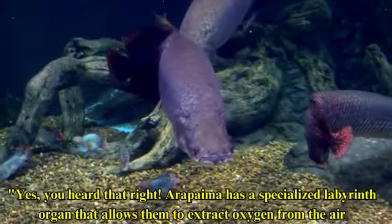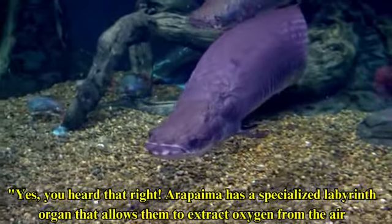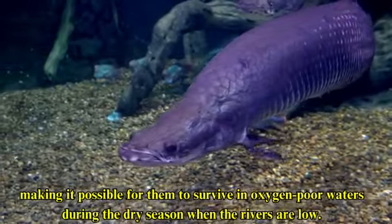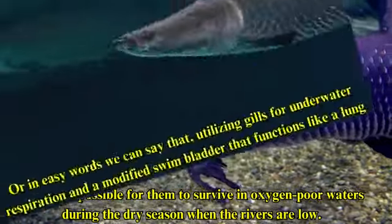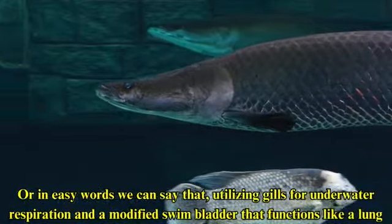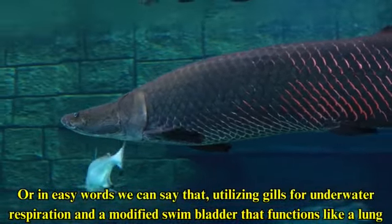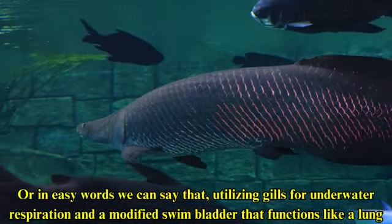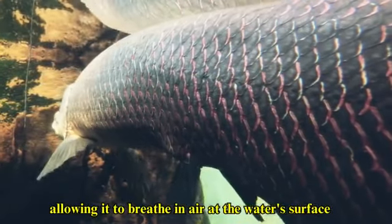Yes, you heard that right. Arapaima has a specialized labyrinth organ that allows them to extract oxygen from the air, making it possible for them to survive in oxygen-poor waters during the dry season when the rivers are low. Or in easy words, we can say that, utilizing gills for underwater respiration and a modified swim bladder that functions like a lung, allowing it to breathe in air at the water's surface.